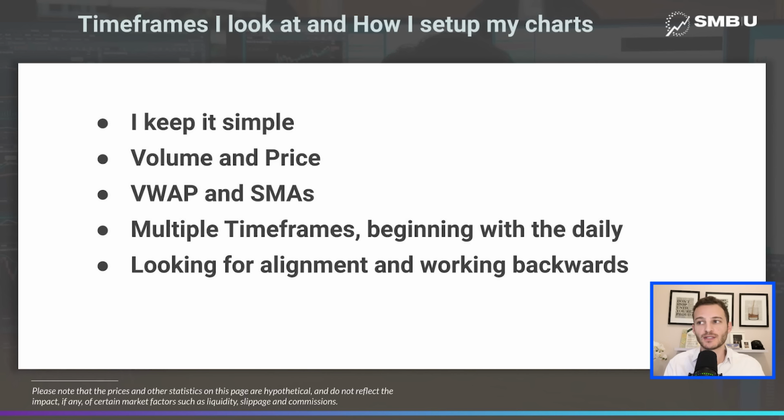Now, depending on the strategy, my ideas mainly will stem, as I mentioned, from the daily chart. That's where it all starts. The daily chart with the 5, 20, 50, 200-day simple moving average overlaid. And that's the starting point for me when I'm analyzing a stock or a sector and determining whether or not there's a swing opportunity there.